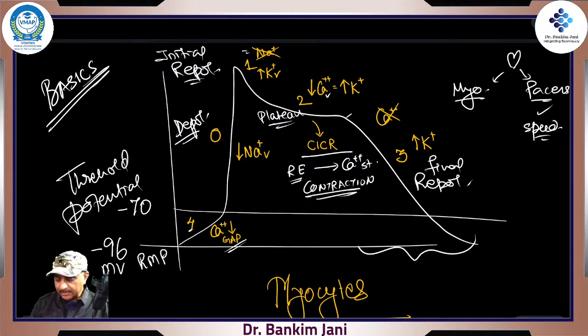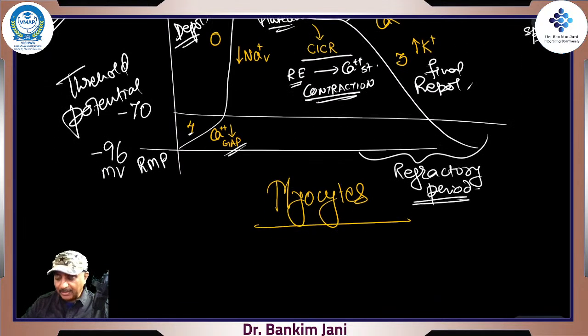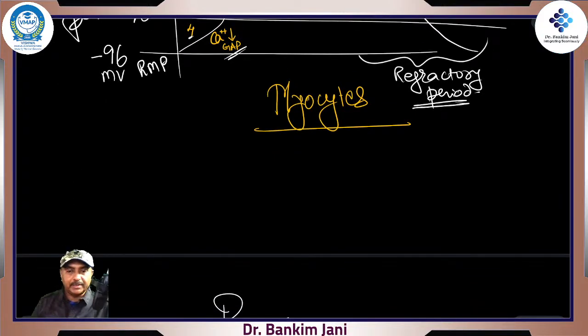Important part is this part. So this is the refractory period. You know it very well. Refractory period is when even if another signal comes, it won't create any effect.